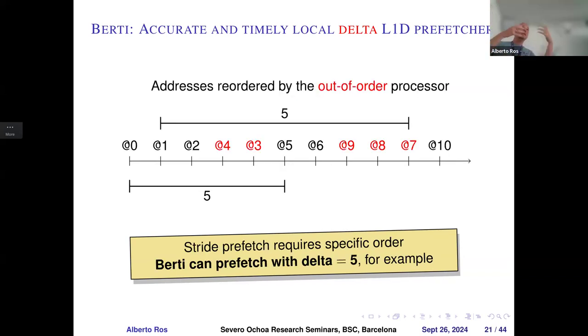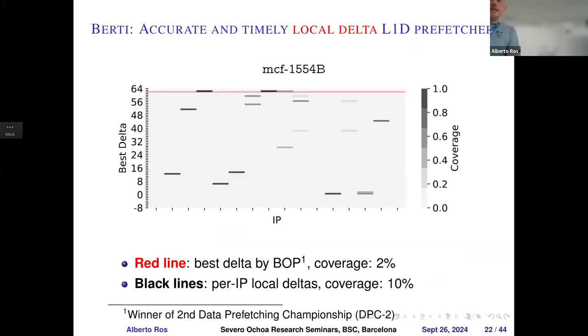Then, as I mentioned, the processor will reorder the addresses. You probably have an array and you are iterating it one by one, cache line by cache line, but the processor is reordering things and you don't see that order. A stride will have difficulties guessing what is happening here, but if you choose, for example, distance 5, you get all of them, even if they are reordered.